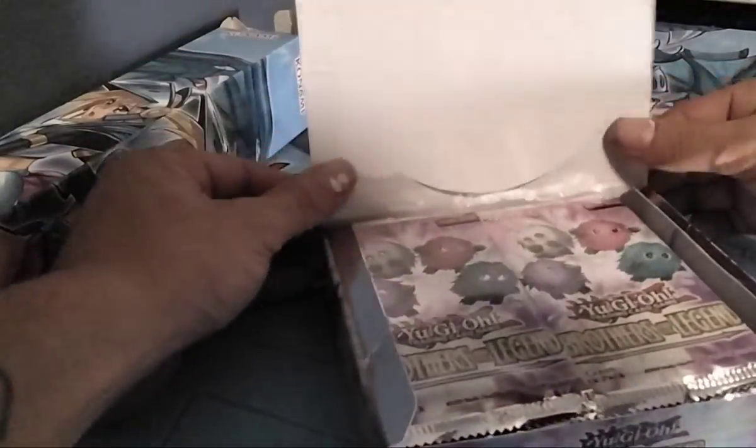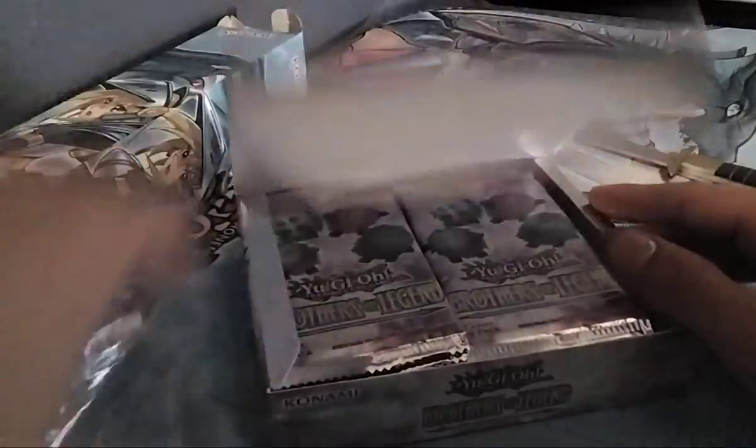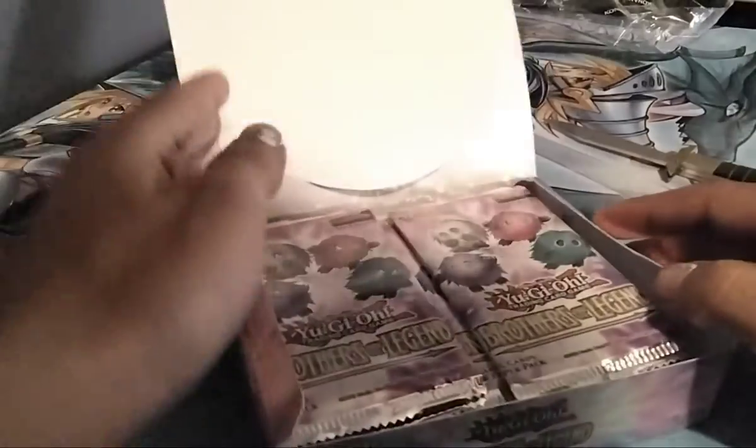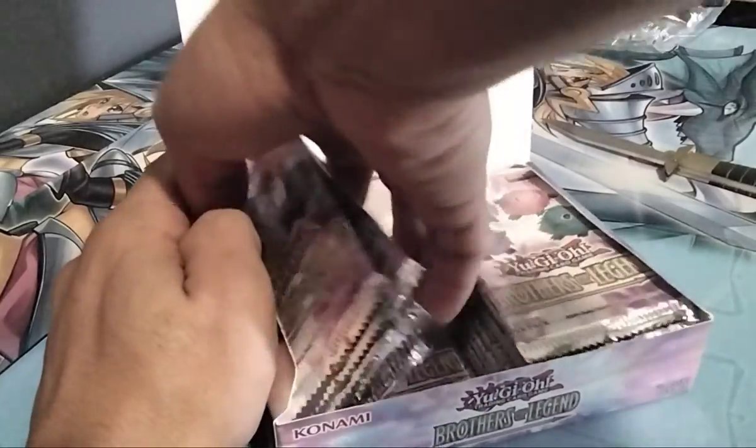I'm not gonna fold it like that because I want to keep this little box intact. Actually, I kind of want to. I like collecting things like this. Alright, so, I'm gonna mix them up really quick, guys. It's gonna go like this. Just give it a pop, pop.